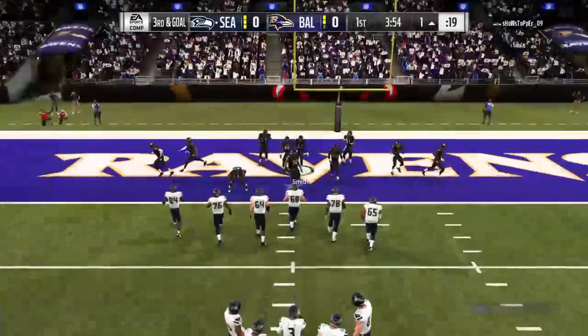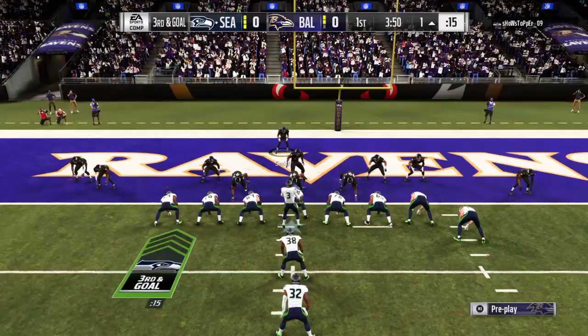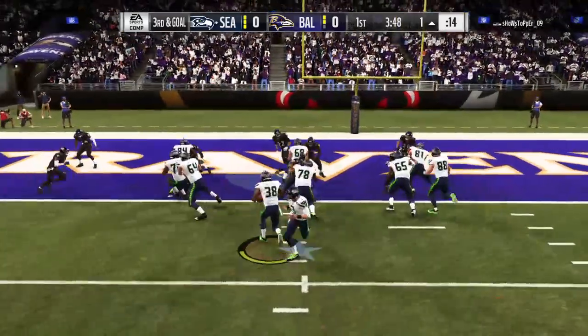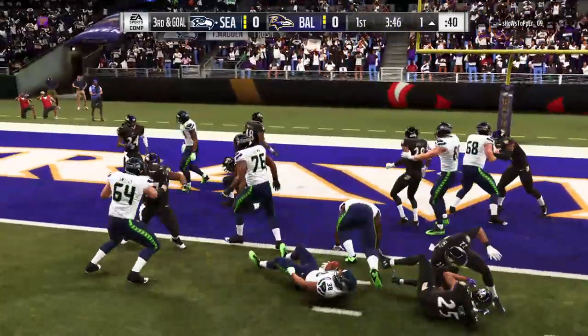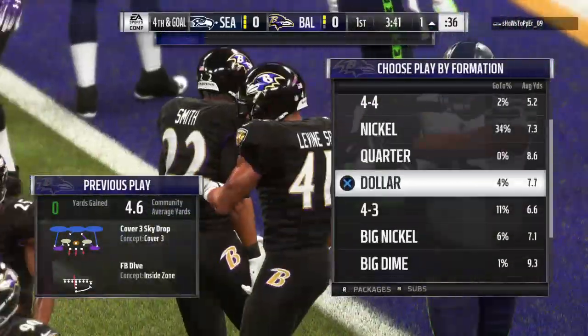They're knocking on the door as they come to the line here on third and goal from the 1. And they'll let their fullback try and push the pile. No gain on the play, and what to do now on fourth and goal.